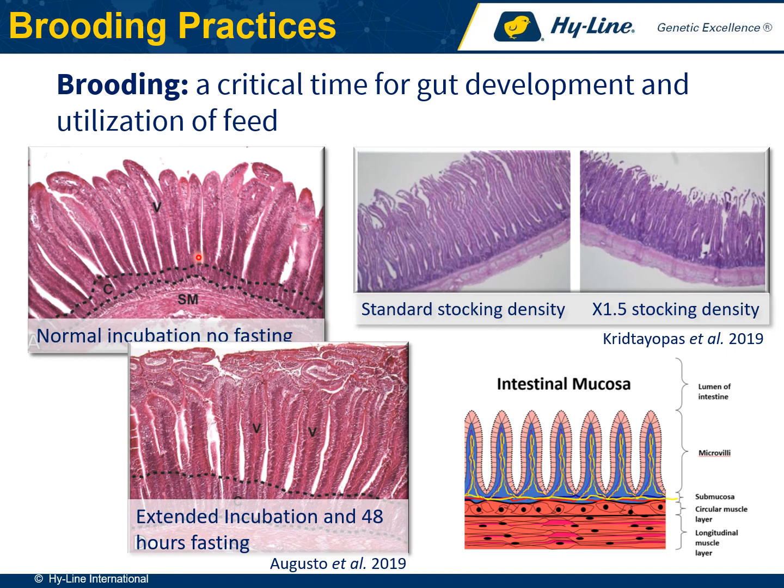Now we're all really aware of some of these types of images showing the impact of early nutrition on gut villi. However, what we might not associate is the impact of stocking density on gut development. Chicks placed at 1.5 times normal stocking density had much poorer gut development than those which were placed at normal stocking density. So where access to feed and water becomes an issue, we can expect the gut to be compromised. So it's really important how we handle these birds and how they are managed right from the very beginning of life.